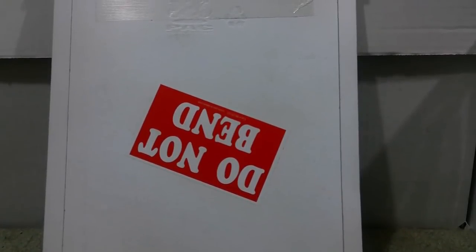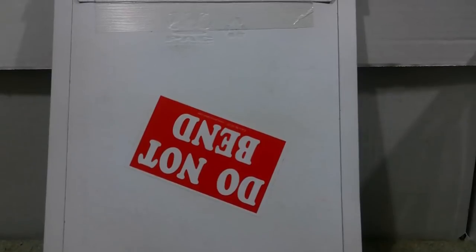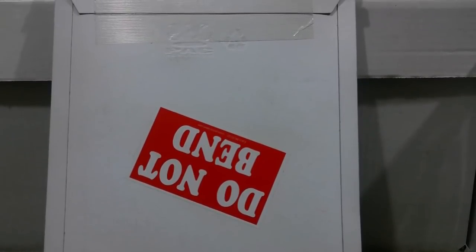When you're not afraid to make deals on eBay and speak to eBay sellers, you'll get books like this. If you want to know what it is, stick around.